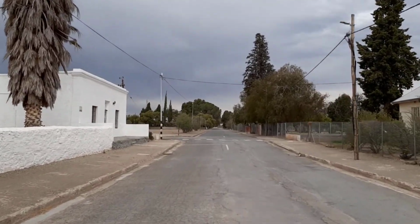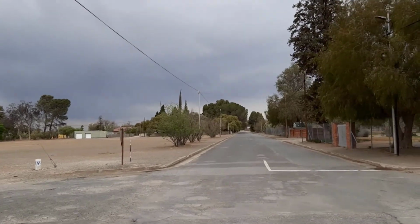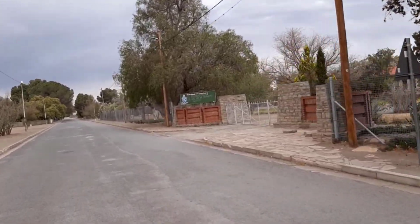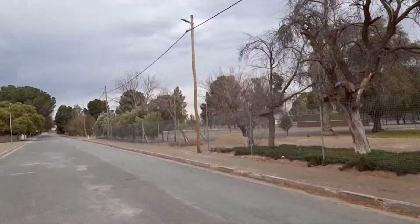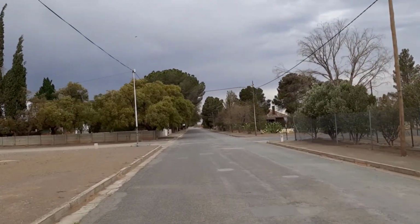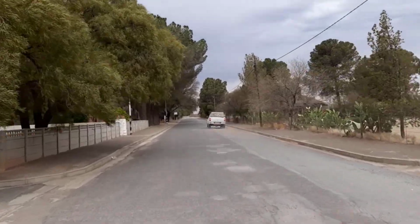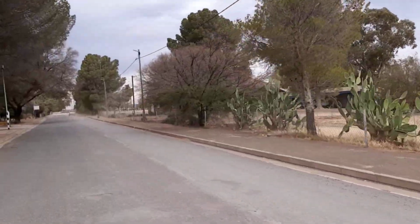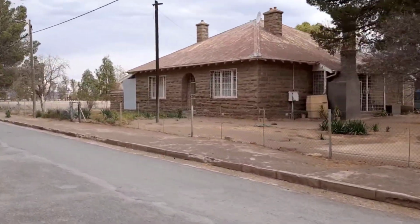This is one of the side streets. This is the high school. Must be the sports fields on the side. Check this out, built in stone. Wow.